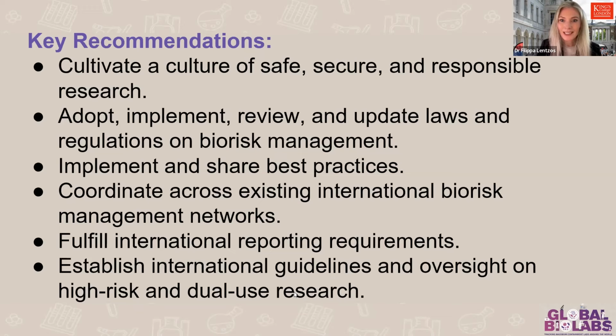So Greg was talking about the need for developing a culture of safe, secure, and responsible science at the lab level. On a national level, all countries, but particularly countries where high-risk pathogen work is conducted, must have laws, regulations, and institutions in place that maintain oversight of maximum containment labs and that require comprehensive risk assessments of proposed research for safety, security, and dual-use activities with significant potential to be repurposed to cause harm.